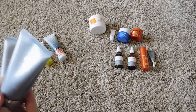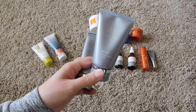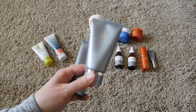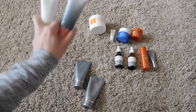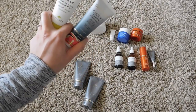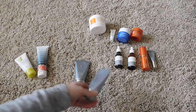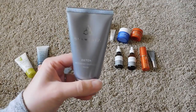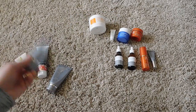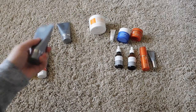Here are 2 items from cosmetics. The first is the Detox Activated Charcoal Mask. Again, really, really nice. But I would say you can get similar results from either of these 2. And I think the cosmetics Detox is a little bit more expensive. Sorry, where is it? There it is. This one's a little bit more expensive, so I'd opt for the other 2, but great brand overall.